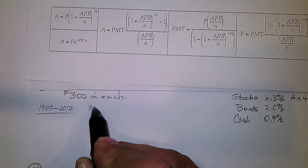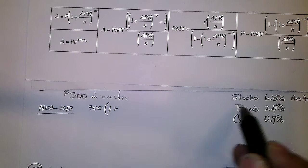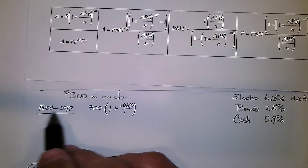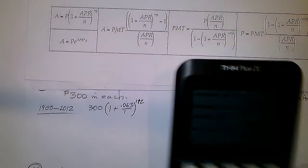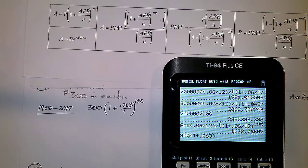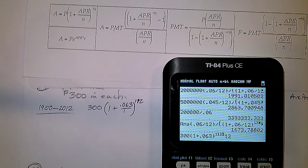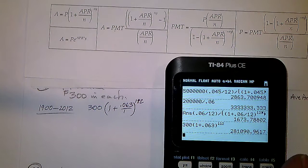So we do 300 times 1 plus the APR. For the stocks, it would be 0.063 divided by 1 to the 1 times that's 112 years. So let's see how much the stocks would be worth. 300 parenthesis 1 plus 0.063 divided by 1, which is just that, close parenthesis, to the 112 times 1. Oops, forgot the to the 112. So that $300, if it was put into stocks, would be worth $281,090.96.